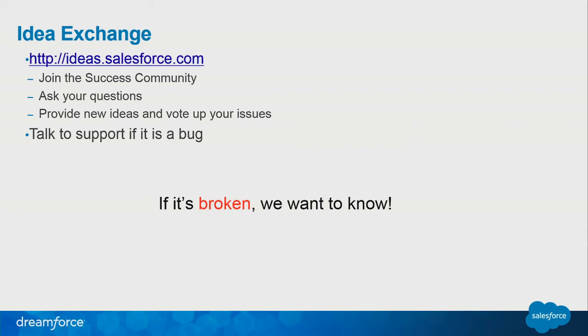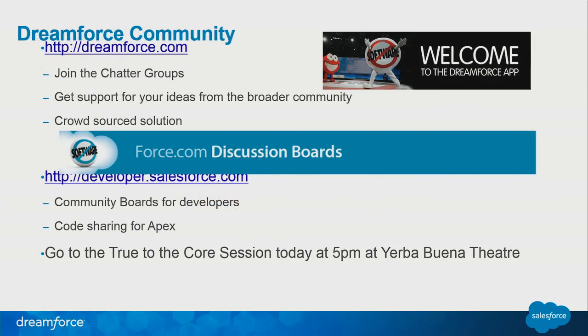But if it's broken, we want to know. So if it's actually a bug, if it actually doesn't work the way it's supposed to, not a feature, please just break through the barriers of Tier 1 and Tier 2 and make it so that we know. This is the problem I get. Then join the Dreamforce community. Go to dreamforce.com, join the Chatter groups, talk to people that have your problems, crowdsource your ideas.